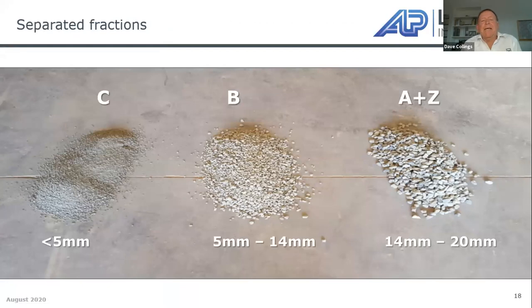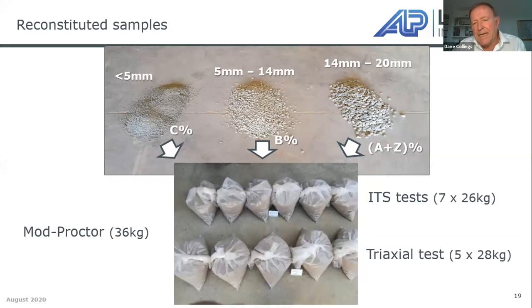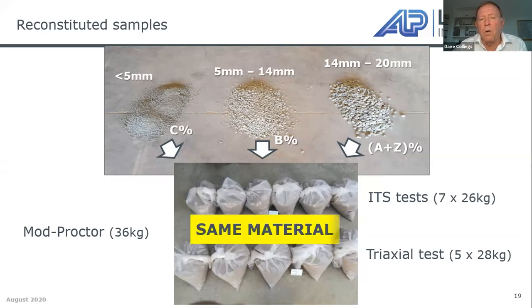Okay, and we end up with three piles of material, and that allows us to now reconstitute this and to get our samples for the modified Proctor and the ITSs and triaxials, and to pre-package them so that they are all the same. This is probably the most critical part of the whole mix design, because you are now dealing with materials that are the same. I can't labor this point too much.